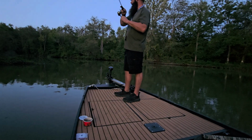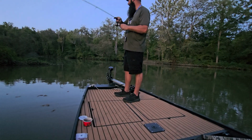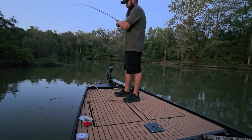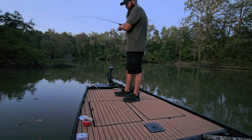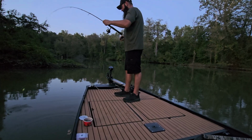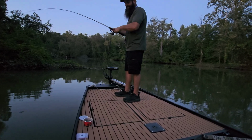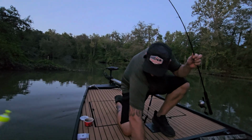Oh, there we go. Ah, something big. I caught more big fish catching bait than I ever have catfishing. This is sad. All right, what we got this time? What do we have this time? You don't want to come up to the surface, whatever it is. Another catfish. Oh, this is funny. All right, we're gonna get out the grippers for this one.